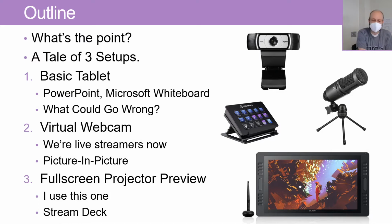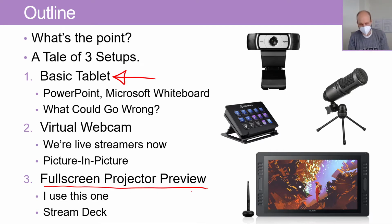Here's basically what we're going to talk about. I'm going to talk about what the whole point is, and then I'm going to go into 3 different setups. This one right here, the basic tablet setup, is the one that I recommend that people use and get started on. I'm trying to make this approachable. Obviously if you're into technology, you'll be like, oh, this is cool stuff. But if you're just trying to figure out how to teach a class and not get overwhelmed by this other stuff, I'm trying to make that approachable. And then I'll work my way up to what I'm doing, which is this full screen projector preview stuff down here. So that's the plan.